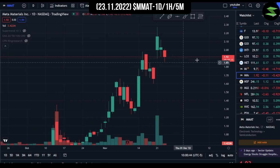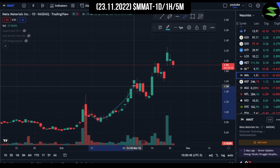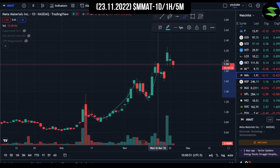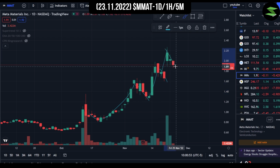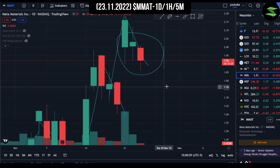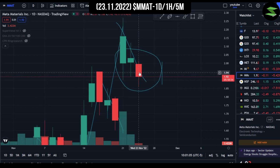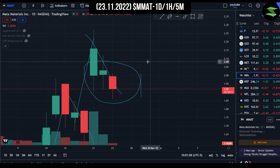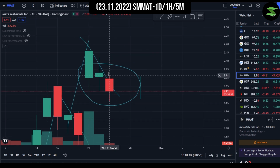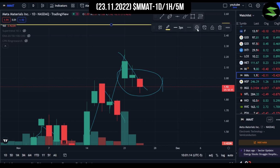as you can see, we're repeating this pattern over here, right? We're just getting a healthy pullback as we already did over here, and now we're on our way to get a pullback over here as well. Once this pullback is over, probably by Friday, since Thursday's a holiday, we'll probably go even higher, and I'm personally targeting $2.5.